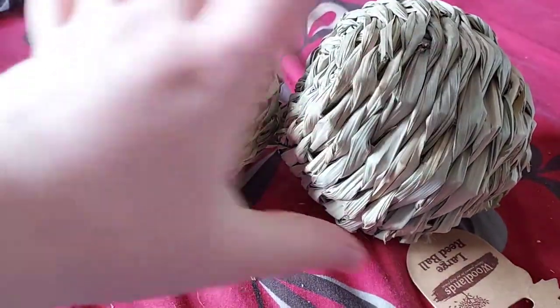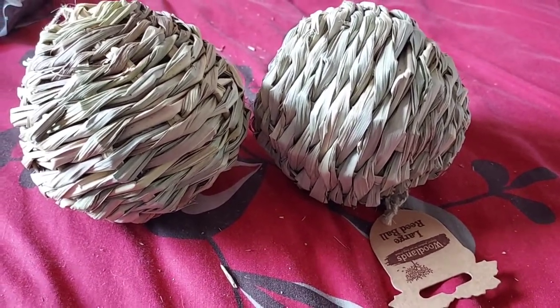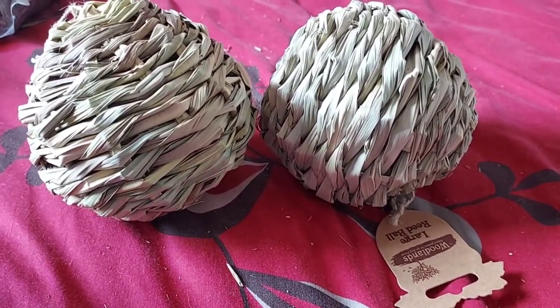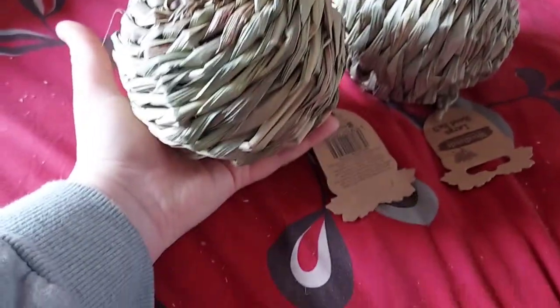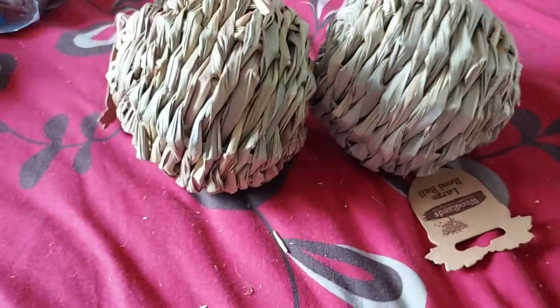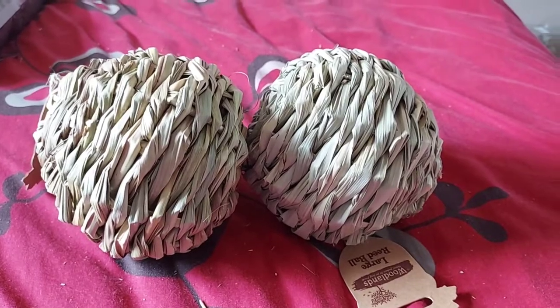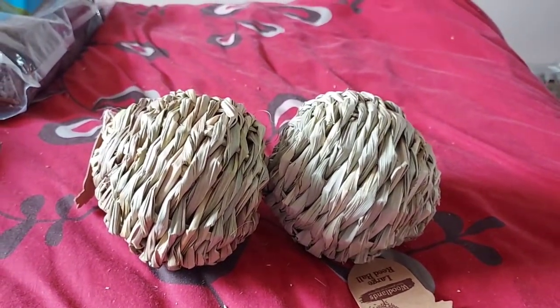So I could have got a packet of Trio Fumbles, obviously three different ones, for £3.20. But the bunnies just chew through them straight away. So I thought I'll get these. These are a nice size for them. Obviously that's my hand. It's basically the same size as my hand. So I figured that was a perfect size for them. So they were £3.20 each, and that is everything I got from Pets at Home.